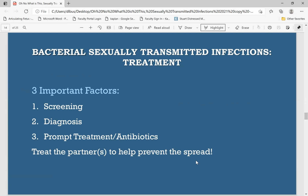And it's very important that we treat any of our partners that we've had sex with, because that can continue the spread. So you need to notify any partners that you may have been involved with, and let them know that you're being treated for an infection, and they also need to go and get treated so we can combat the spread of the infection.